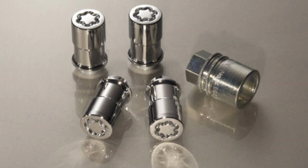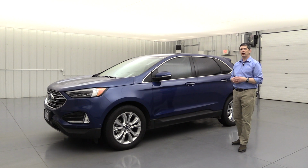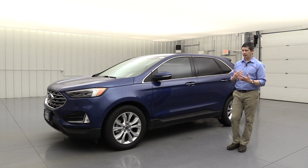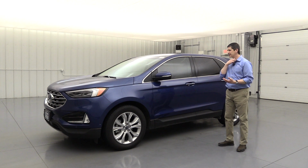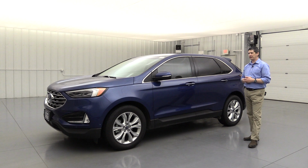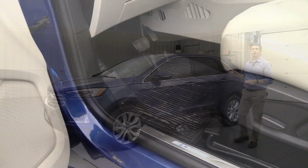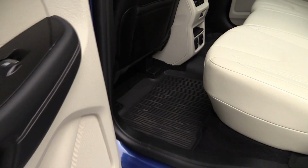Now let's talk about the locking lug nuts. Locking lug nuts will replace one of the lug nuts with a locking one. So if you get the Titanium Elite package or the upgraded 20-inch wheels, you may want to protect those wheels. You can get the locking lug nuts on there. You'd keep that wrench in the glove box, so you always have it in case you get a flat tire, or in the back of the cargo area, in that cargo management system back there. So that's a great something to add to protect those wheels.